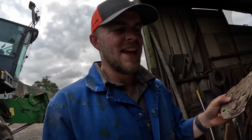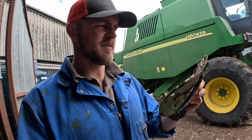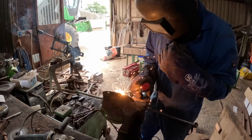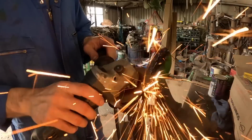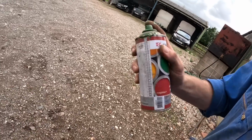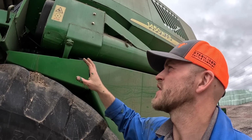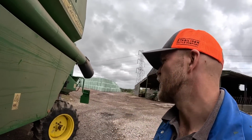Wow, look at this. This is not well. Completely rotten on the inside. It shouldn't be like that. I'm going to have to fix that, weld a new plate on it somehow. Oh, not good. There we go, good as new. Hopefully that bit of plate that I put on there is a bit thicker, so it should last another God knows how many years. Next job, we need to look at them sieves, because that bush being worn is worrying me a little bit.